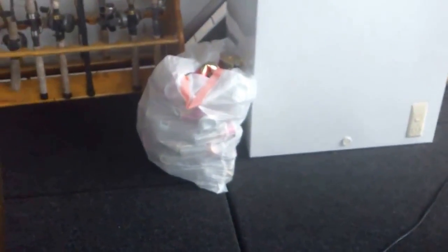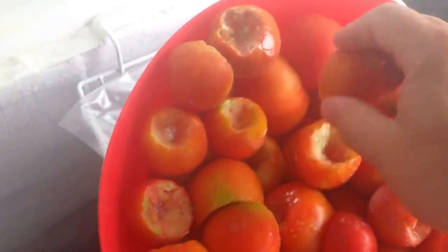Then I seen a little thing online on how to freeze tomatoes for later on for canning. You just take the tomato, cut the little core out of the top, and pop it in the freezer. Here's a bowl of them we put in there where you just cut the core out of the top. These are like marbles now. And look at the freezer. I mean, it's half full of bags and bags.